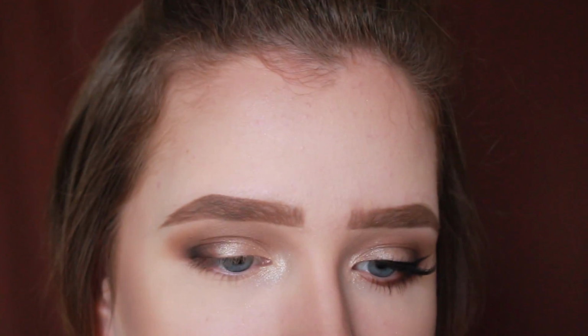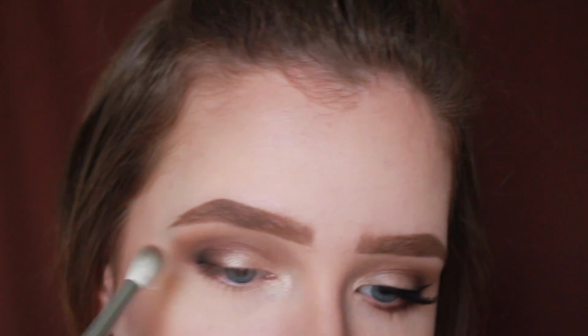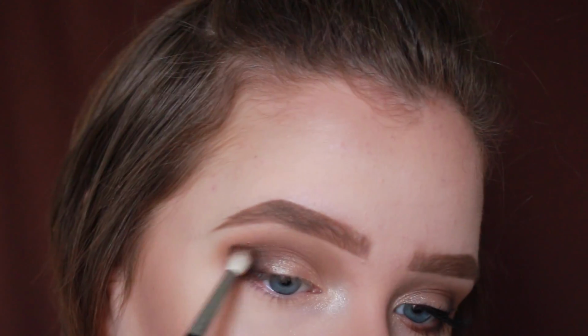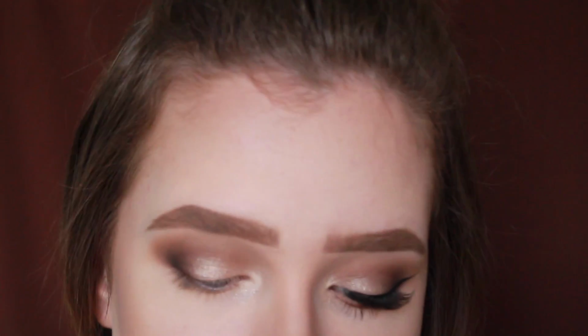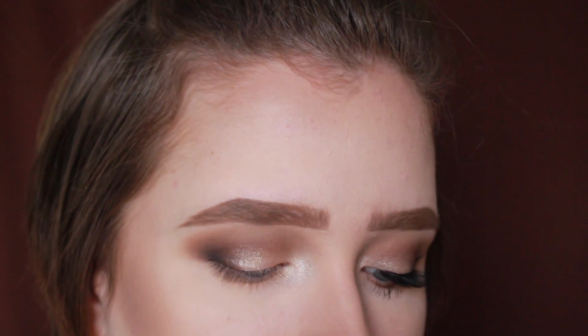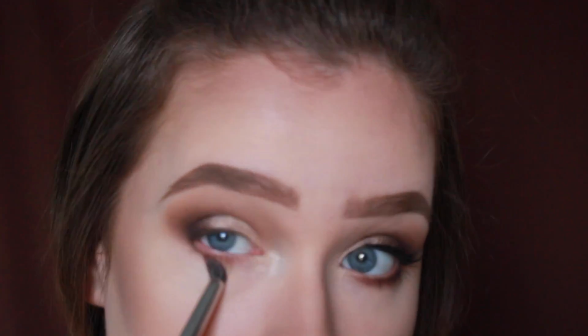And I'm just kind of repeating all of the steps from the top just to make sure we get something really smoked out. Now I'm going to take a Morphe E17 brush, which is an awesome fluffy little pencil brush. I'm going to take Sweetheart, which is just this pink toned shade, and I'm going to rock that all over that lower lash line.